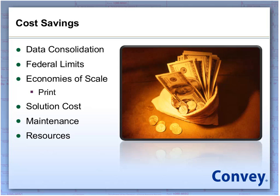Then annual maintenance fees. We all know and love the IRS, and they like to make changes on an annual basis, if not more frequently, sometimes multiple times per year for the same form type. So making those changes, if you're programming it internally, or even for your IT department, applying the updates, making the coding changes, there's a big cost to that, and there's a big opportunity cost, because time spent on these updates could be spent on other internal projects that are more core to your business than 1099 reporting.